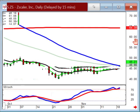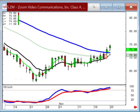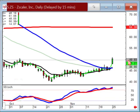ZS. Like this big. There's your best friend breakout. There's your gap up breakout. So ZS is another one that is smaller. Best friend breakout up through the 50. Where do you think your next likely target could be? Up in this area?